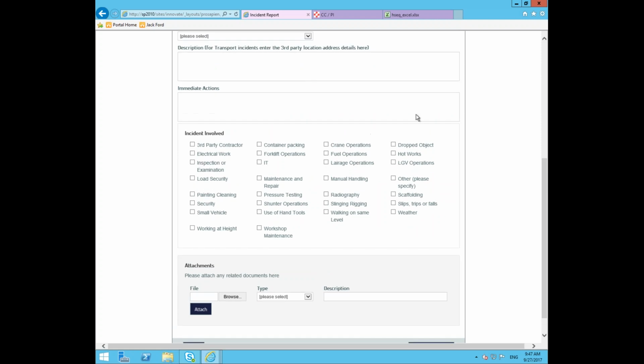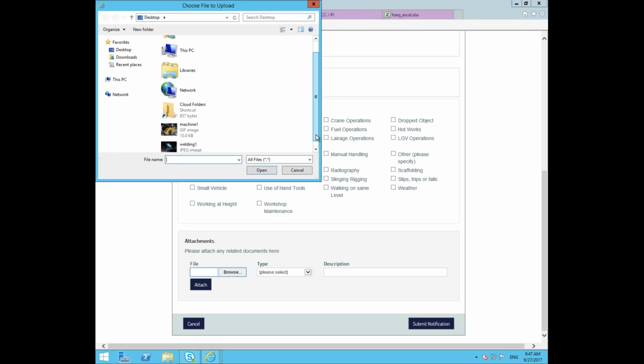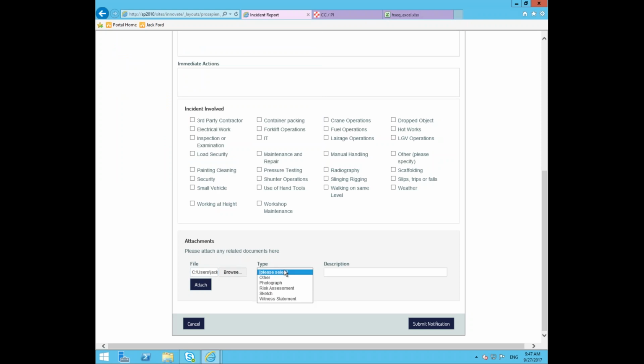We've got other details such as a description of exactly what happened, any immediate actions that were taken, what the incident involved. A key point here is anytime you see a drop-down list, like a list of locations or a list of options like this one, you are in full control of those options. So nominated people within your organization can edit these lists over time, so you don't need to come back to ProSapien to make those kinds of changes to the forms.